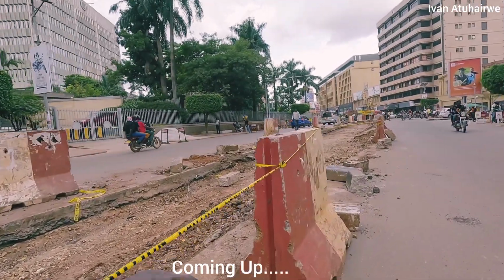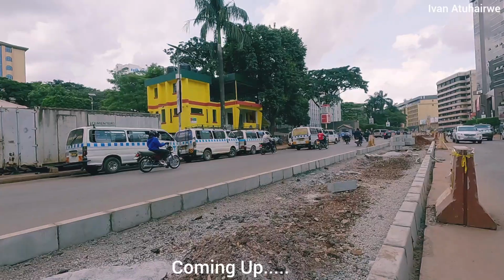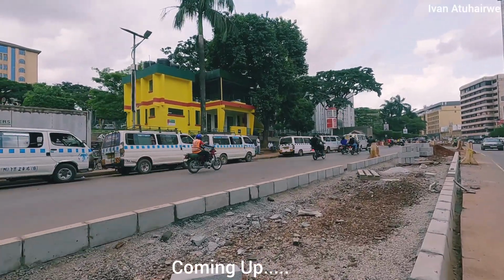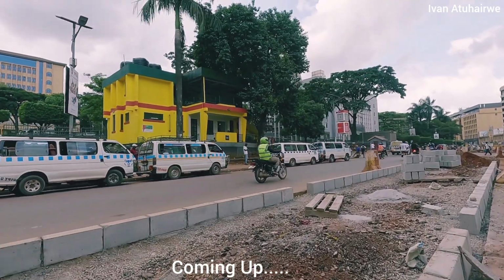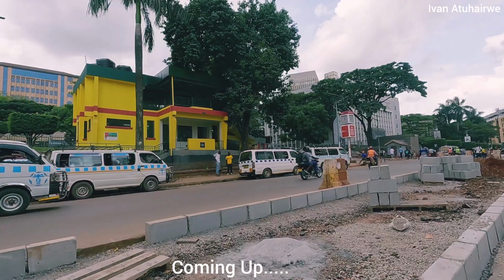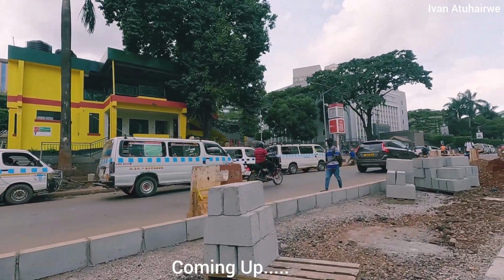Ivan Atire here. This is still Kampala Road. These are the new toilets. I don't really know if they are now open to the public because I see people seated there. But the structure that used to be there was so local, and now they've come up with something beautiful in the colors of KCCA, which are red, green, and yellow.